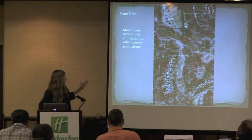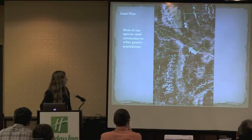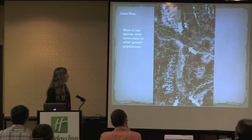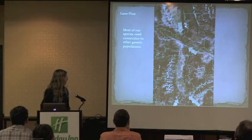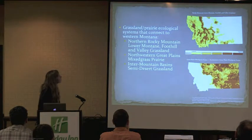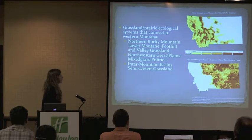And in order to do that, it has to snake through the valleys and go past the physical barriers, like the Bitterroot, the Sapphires, and the Rattlesnake and northern Bitterroot. One of the most promising corridors is coming through Hellgate Canyon. But there's also the Flathead grasslands coming from the north, and also from the south, although that is questionable, coming from the Big Hole or down in Idaho. This is a few of the grassland prairie ecological systems that connect to western Montana. And of course, we're in the Northern Rocky Mountain Lower Montane, Foothill, and Valley Grassland.